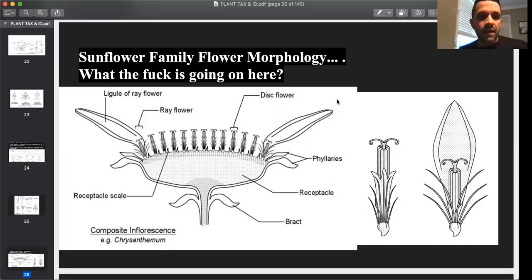You've got a ligule of a ray flower. You've got two different types of flowers, disc flowers and ray flowers. This might seem intimidating at first, but it's not once you get the gist of it. You've got disc flowers and ray flowers, okay? And you've got receptacle scale, aka the palea, receptacle. I don't even use that word. I just say capitulum or capitula, plural. And phyllaries, these things that are diagnostic in figuring out what species you're looking at. On the right, you see a diagram of both a disc flower and a ray flower.